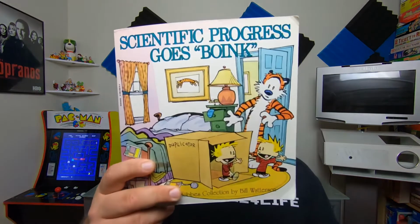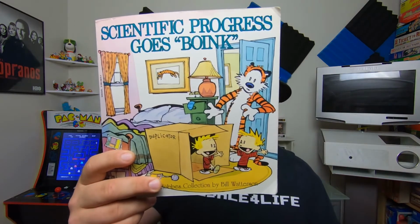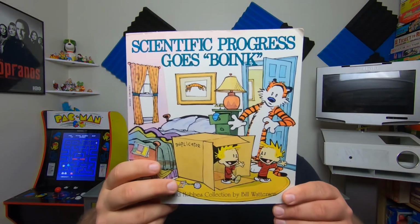These were all at Value Village. They were $1.29 each, and then you get your fifth one free, so I just round them all to $1. Four of these are Calvin and Hobbes books. I don't actually own a few of these, so I'm going to keep a few of them in my collection. So, Scientific Progress Goes Boink. I've actually never seen this one before. $1, and I will add it to my collection.